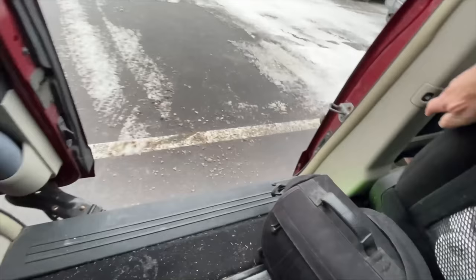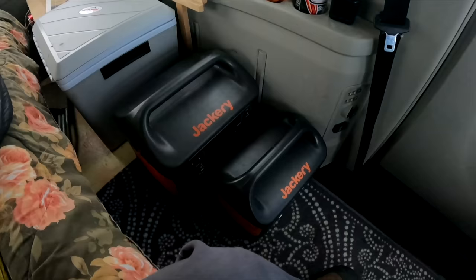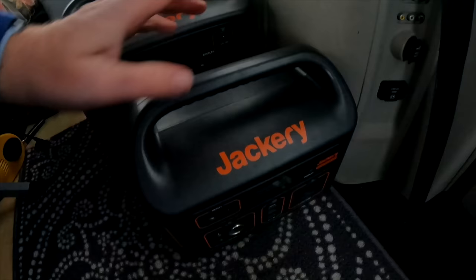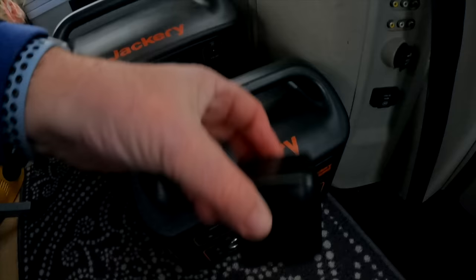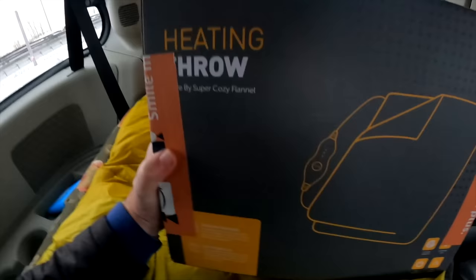As you can see, it's 5 degrees Celsius inside, which is great. And I've got my 2 Jackery solar power generators. I've got the 1500, I've got the 500. I'm gonna use the 500 to continue charging my iPhone and of course the GoPro batteries. I've got this little case, it's got 2 in there. So I'm down 1 already. And then I've got the 1500, which is gonna plug in our brand new heating throw.